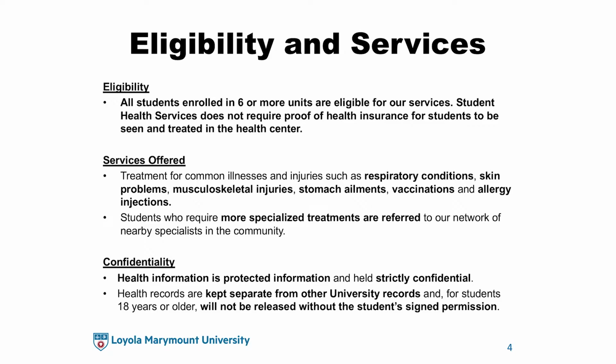For students with more complex health or chronic health conditions, we may refer and co-manage these cases with our network of nearby specialists, such as cardiologists, endocrinologists, gastroenterologists, and orthopedics.